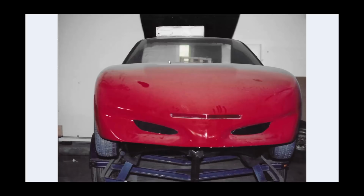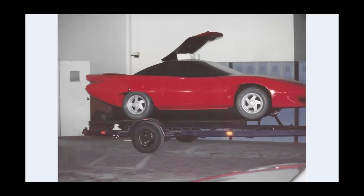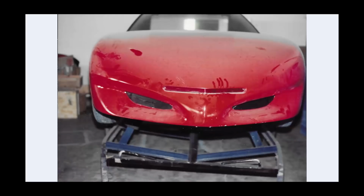This car still exists, by the way. This is down currently at the Deezerland Museum in Orlando, Florida. It's on display there. There's a side view of it. It's really neat because it's just the shell of the 4000 with a boat motor out the back, and these are fiberglass wheels that are made to look like the original wheels. There's another look. Looks like it's got some handprints on it there.